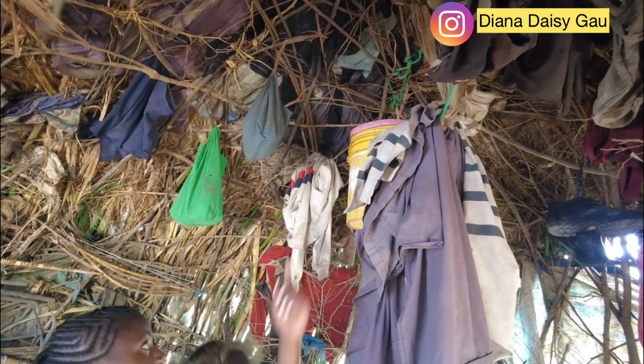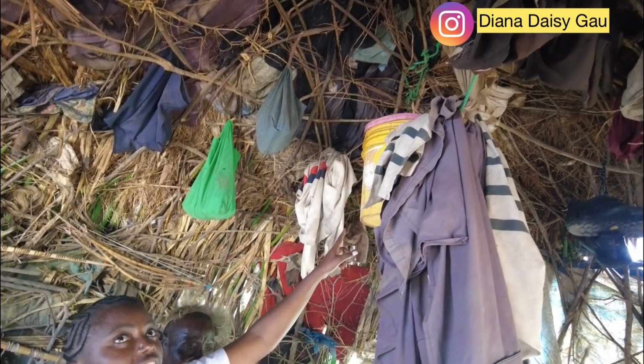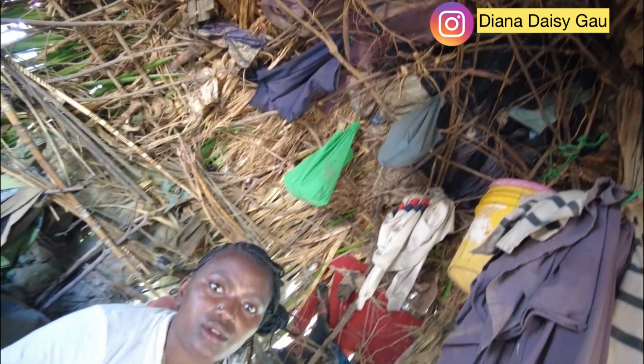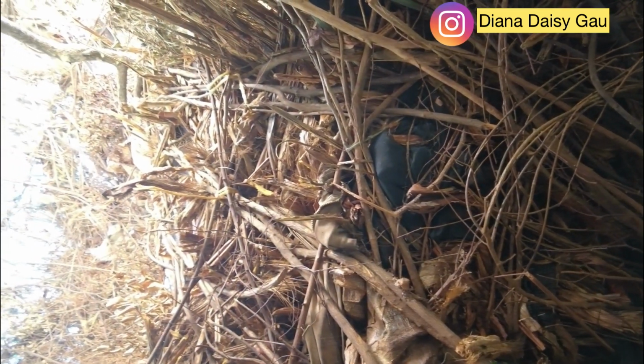Oh, we have some more storage of the unga. This is maize flour. We have some more storage of the maize flour. But on the top of the house, it's not raining, right? It doesn't rain. When it's raining, what do they do? What do they do at night? Because that's how it looks like. Oh, we are recording for real.